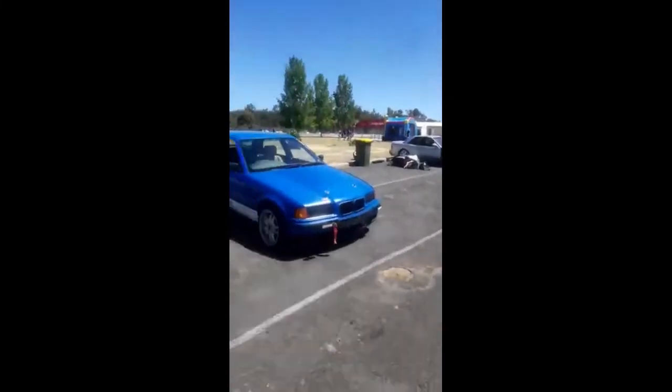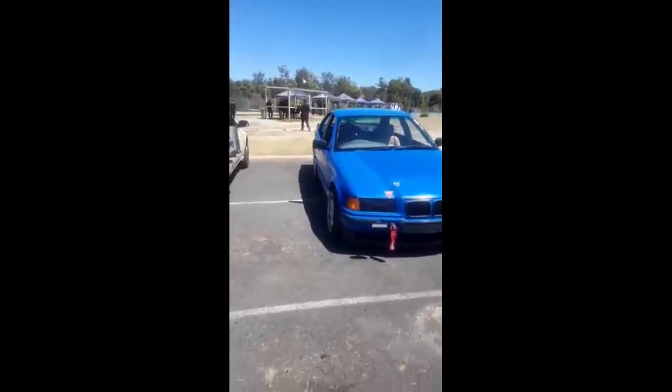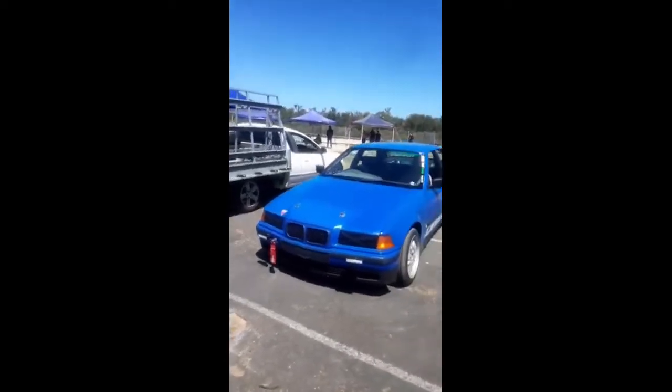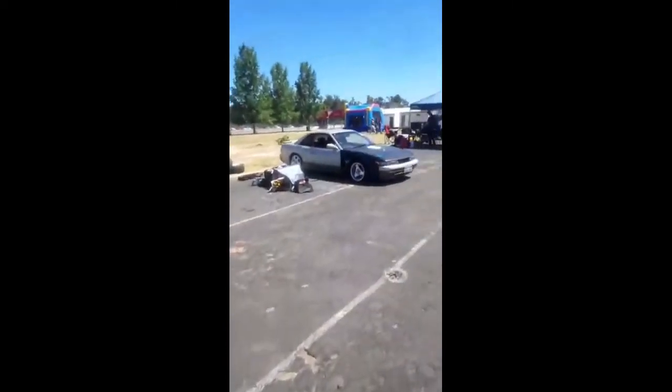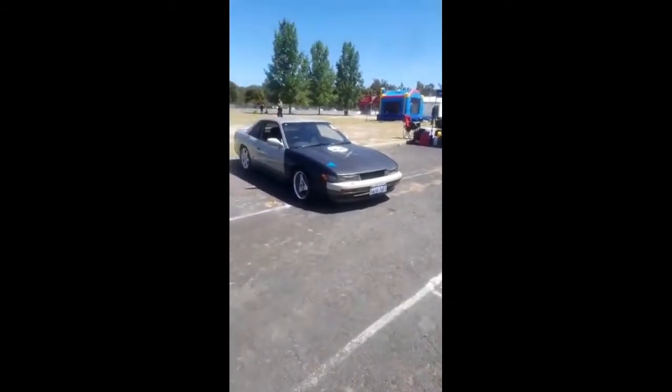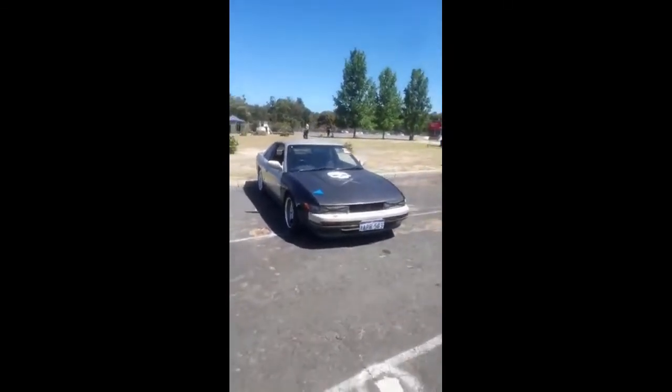Don't look like the lens is real clear, but yeah. Oh, there we go. BMW. Sure, that was for sale at some stage. Anyway, little S13. She looks alright. I just gotta clean the screen. Right, so I don't know what happened then. Little S13.